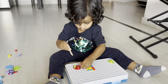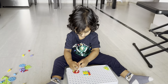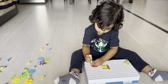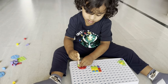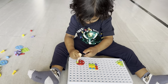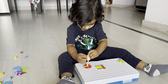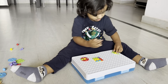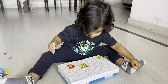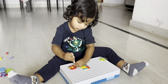It's always good for us as parents to observe these skills in our children, to understand if they're able to identify those colors, and see how they are responding to our instructions when they are playing with these kinds of toys. Like I said, for us as parents, I think it's always a constant effort that we should put in to understand our kids better.